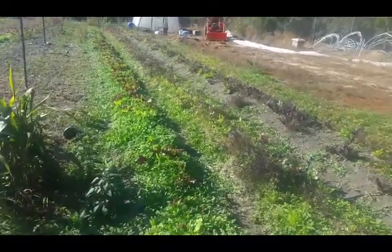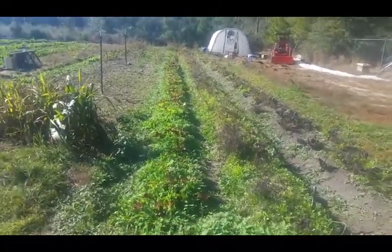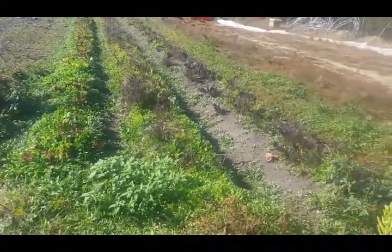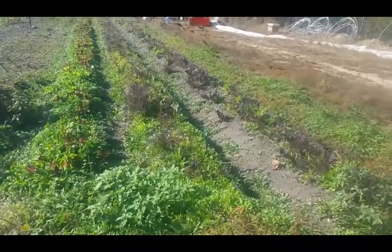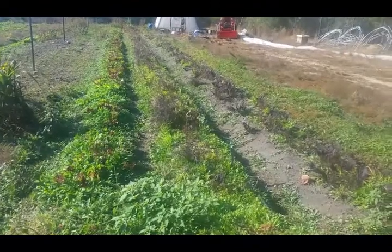So, alright guys, there's a walkthrough. The back row, the plastic is down. There's another video on that with all the onions. When the onions start to shoot up and start showing greens and whatnot, and that's a pretty thing, I'll do another walk down it. Otherwise, you're just going to be looking at plastic with holes in it.